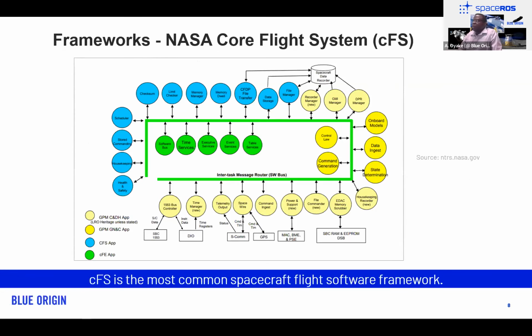So I talked a little bit about the core flight system. If you are a longtime attendee of the Flight Software Workshop, you will remember when CFS was first presented many years ago. It was presented as an OSAL layer, the operating system abstraction layer, and it slowly grew from that to CFE into the entire framework of the core flight system. So CFS has seen a lot of success. It's the most common spacecraft flight software framework, and it has been very successful.